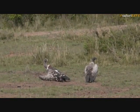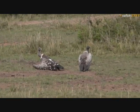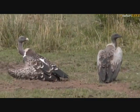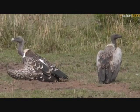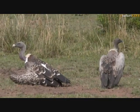That's quite a nice sighting to see the two, see the differences between the two. The rüppell's is slightly bigger, but look at the white on the beak. They've also got a lightly coloured eye in comparison, and then the whiteback on the right. And you can also see the fluffy white feathers where they get their name from.